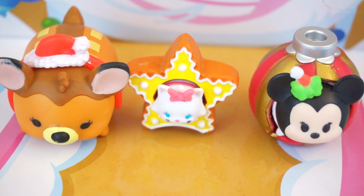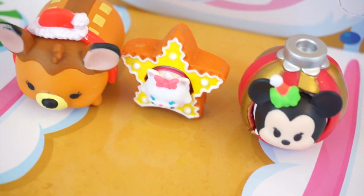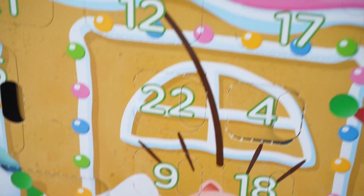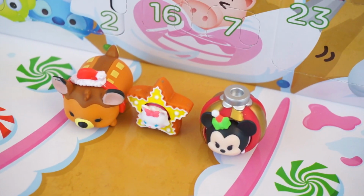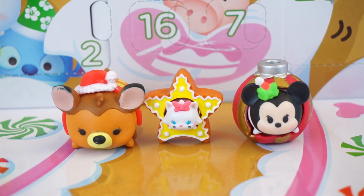Here are the items I got from my Disney Tsum Tsum vinyl advent calendar by Jakks Pacific. To be honest, I'm a little disappointed with this advent calendar in comparison to the Disney Tsum Tsum mini plush advent calendar. But regardless, we did get some really cute accessories, but I'm not too sure how I feel about this mini Marie, because you could easily get her from the regular collection and just glitter her up. Same thing with Bambi too. He did come with his Santa hat, but everything else looks exactly the same.